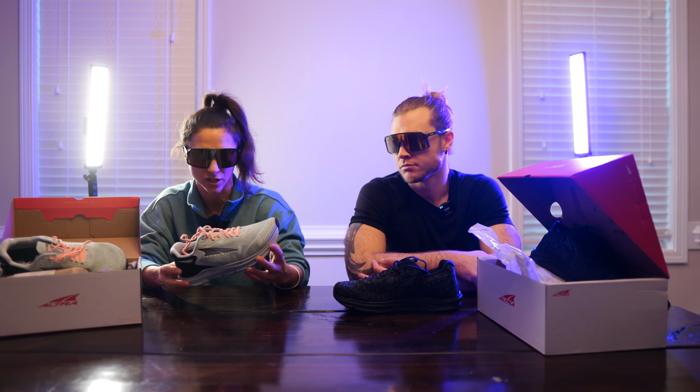If you don't know, Altra is always going to have this zero drop, unlike most other running shoes, where from the heel to the toe there's no difference in change. There's no elevation of the heel. So it's zero drop, and then they have the wide toe box. Those are the two things that make the Altra a little bit different, more just letting your foot be on a nice base ground.